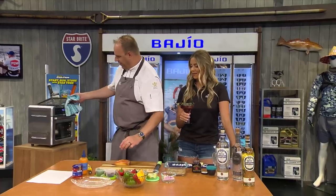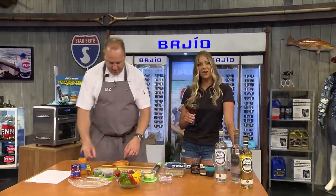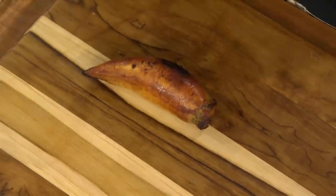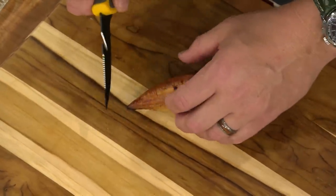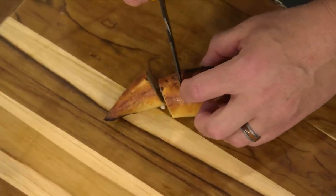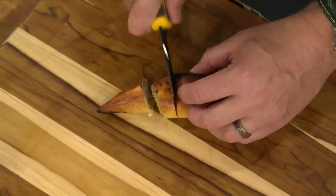All right, so here we go. Ready to roll out of the air fryer. We have our stuffed calamari, guys. Love it. So I'm going to let it rest for a minute, okay, and then we are going to slice it. Slice and dice, baby. Slice and dice.